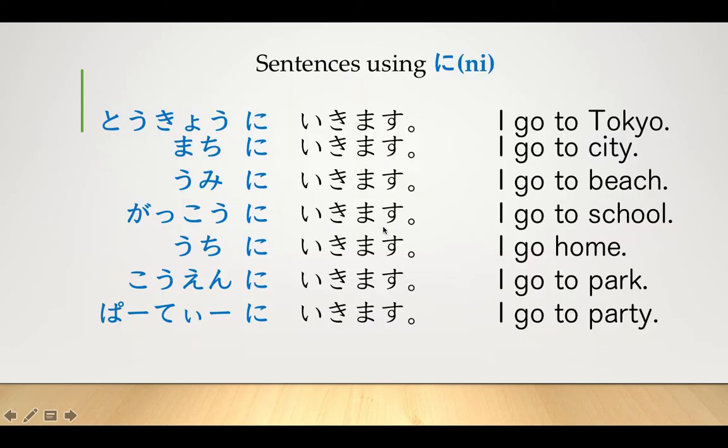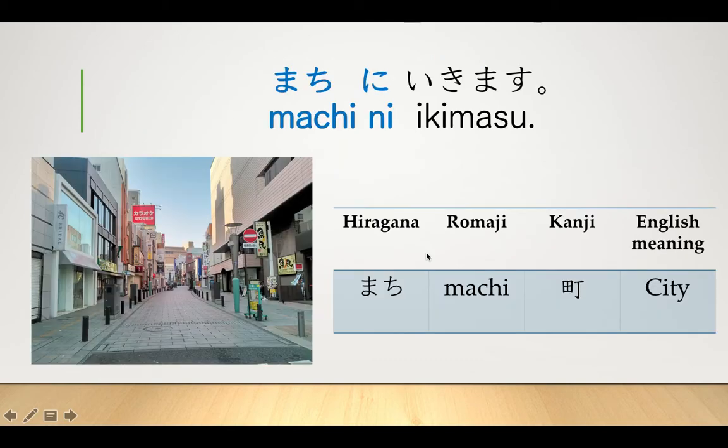Now in this section, we are going to look at a few different examples of ni ikimasu, using some new vocab that we are going to learn. The first one, which we have already covered, is Tokyo ni ikimasu. I go to Tokyo. Now, following on from that, we have the sentence machi ni ikimasu. Machi in English means city, so this is I go to city.